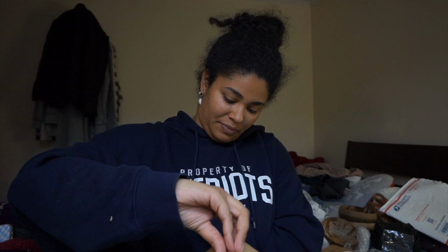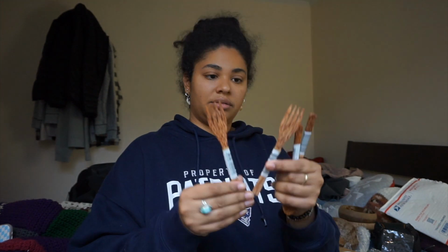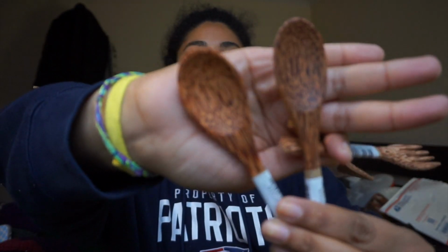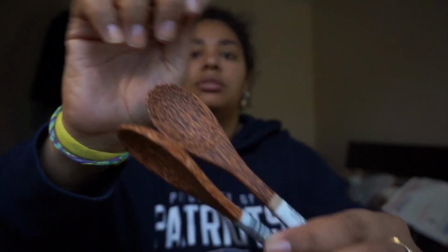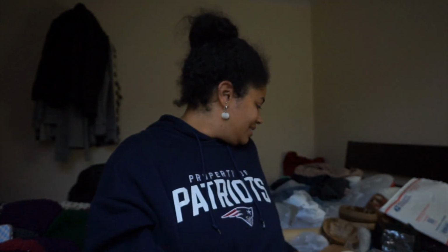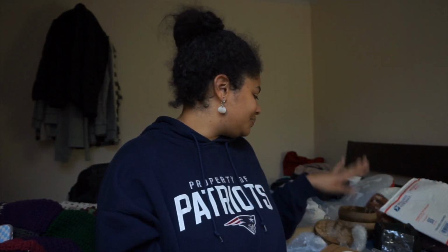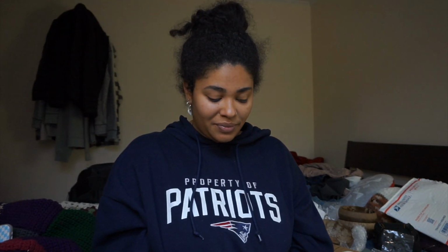And then there's some utensils in the bottom. So two forks and two spoons. I like that texture. Cool. So 4, 5, 6, 7 items in the bundle, the mystery bundle, and then this was the item I knew I wanted to purchase, so yay, so cute.